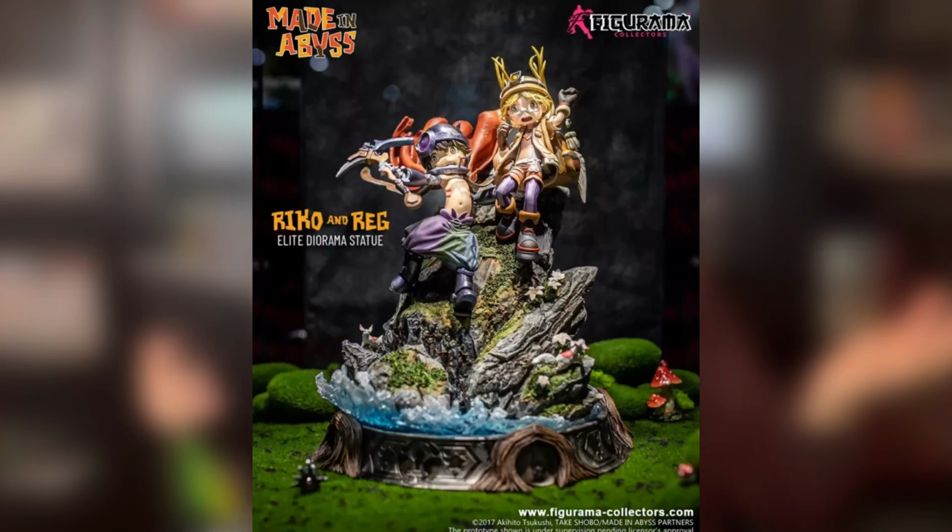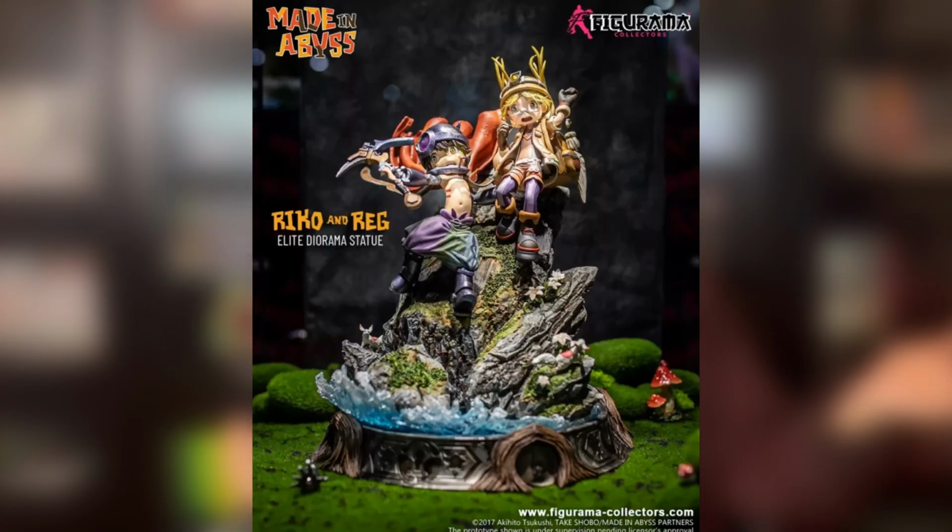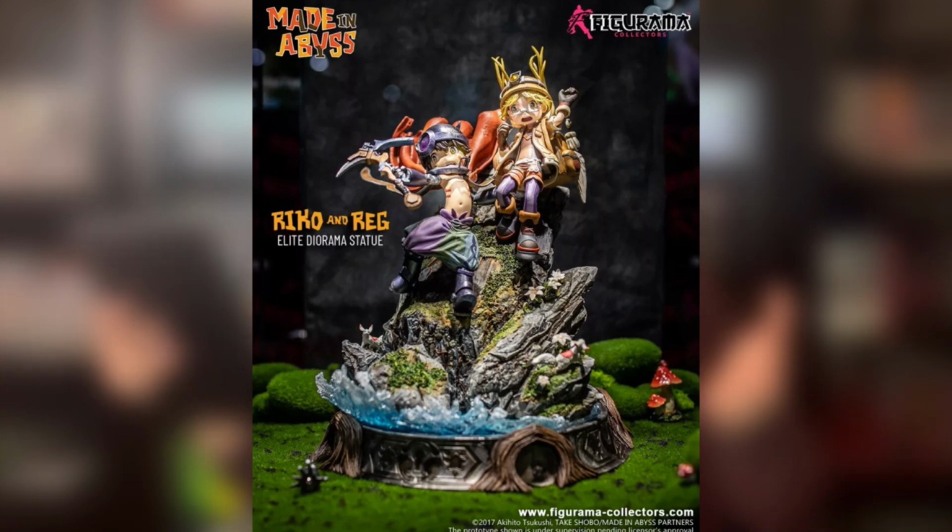And then moving on, we have a holy grail of mine, guys. I was actually able to get this one for retail price by somebody that let go of their pre-order. Now I'm just waiting for Figurama to release this one. Apparently they've been having a lot of production issues in 2022. Hopefully in 2023 they start to fix that.